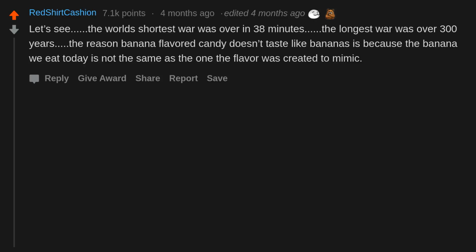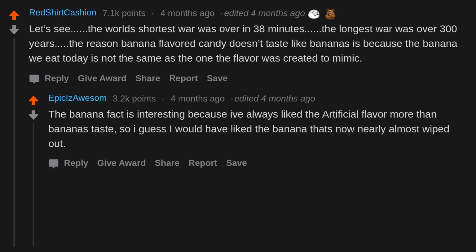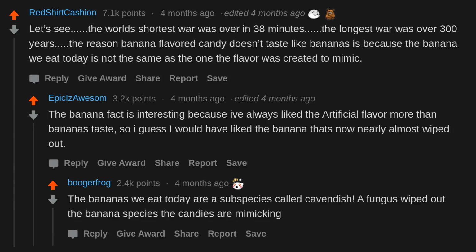The reason banana flavored candy doesn't taste like bananas is because the banana we eat today is not the same as the one the flavor was created to mimic. The banana fact is interesting because I've always liked the artificial flavor more than bananas taste. So I guess I would have liked the banana that's now nearly almost wiped out. The bananas we eat today are a subspecies called Cavendish. A fungus wiped out the banana species the candies are mimicking.